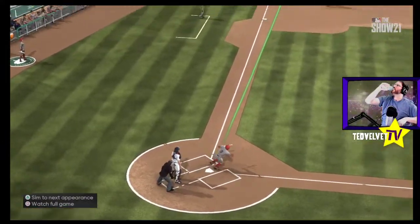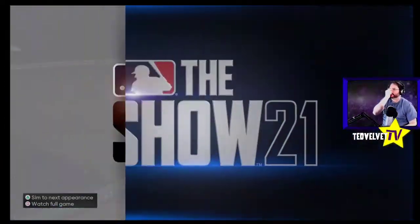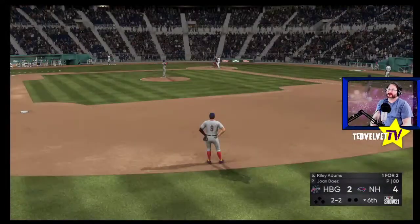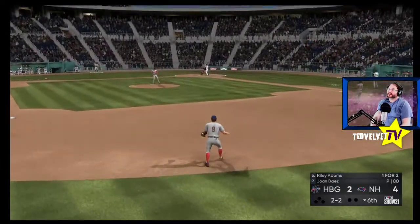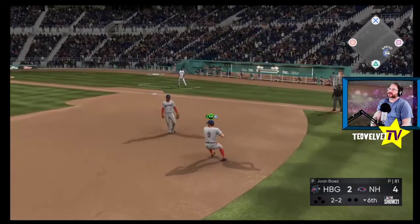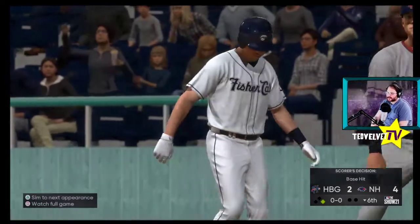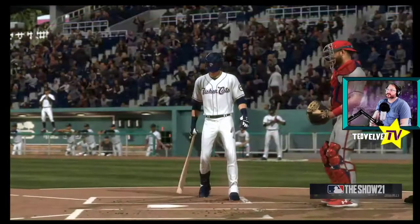As we watch this replay right here, I am blown away. He was able to keep his hands back just enough to keep that ball fair. If I hadn't hit it exactly where it was, then it wouldn't have gone over him. I'm like a contact speed type guy. I find that if you do that, you can improve upon your power. The more contact you get, you start to get those few lucky hits like that, and you can bring the power up.